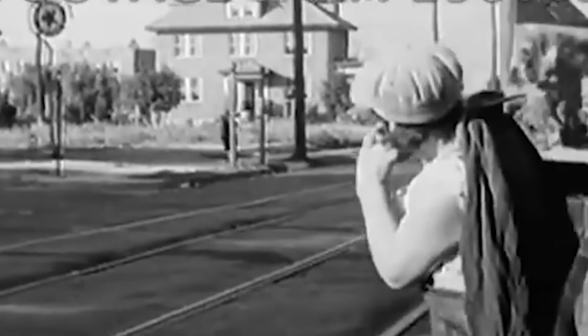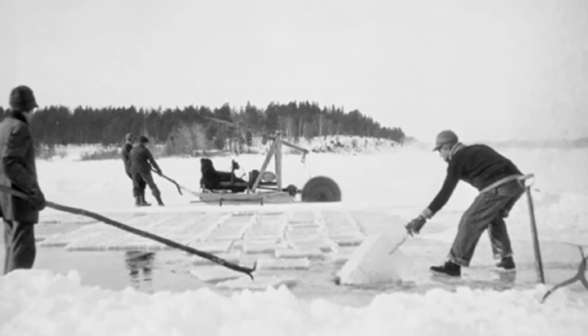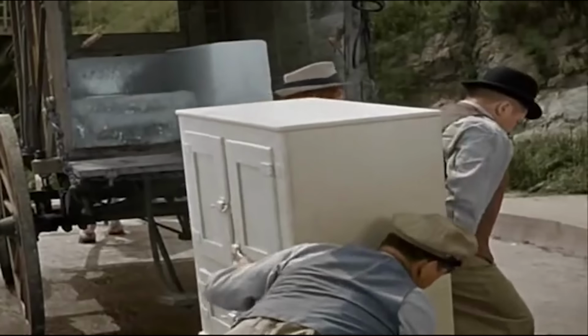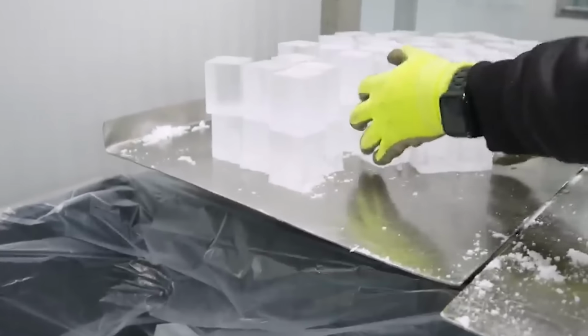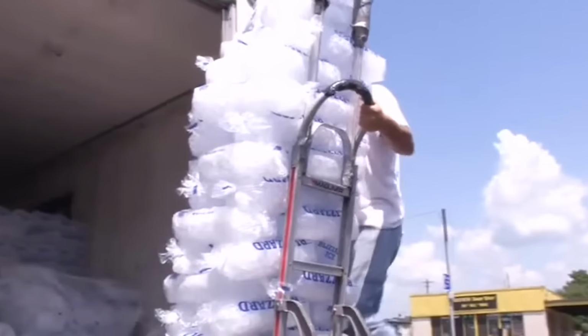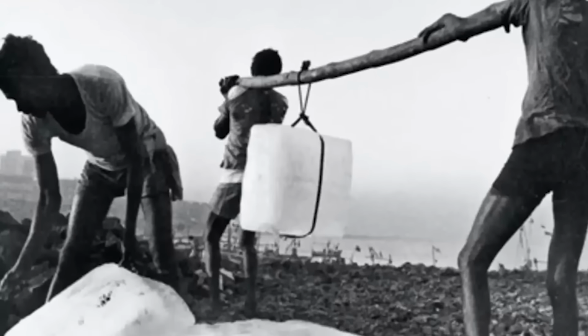In the 1960s, before refrigerators became common in every home, people relied on ice deliveries to keep their food cold. People had been harvesting ice from lakes and ponds before the 19th century, but it hadn't been done on an industrial scale before. Here's how it worked. Homes had ice boxes, which were like early refrigerators, but without any built-in cooling system. Instead of plugging them in, you'd place a big block of ice inside to keep everything cool.